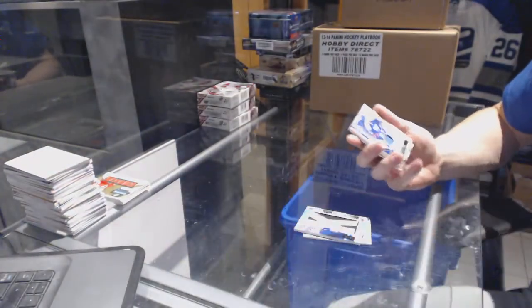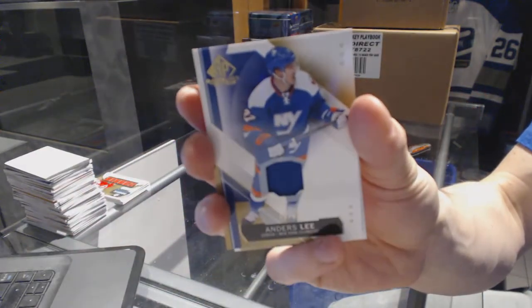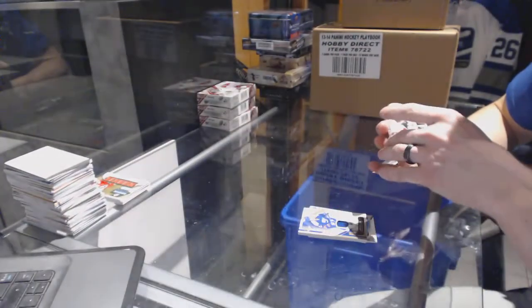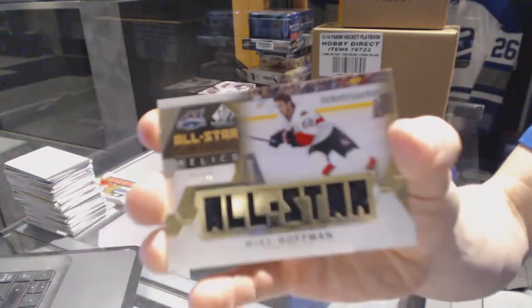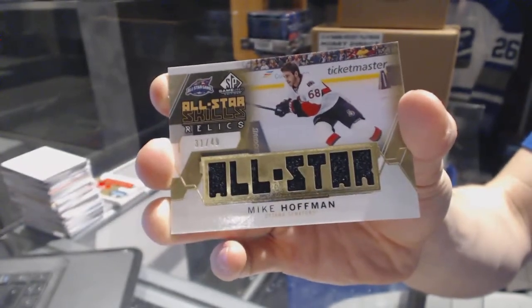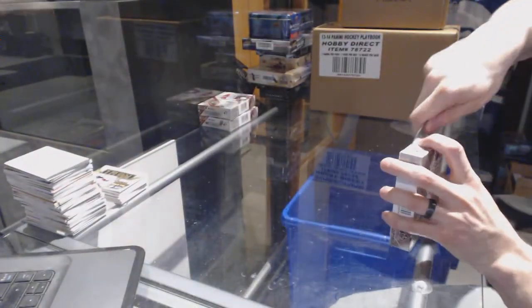We've got a one color base patch, number 39 of 99 for the New York Islanders, Anders Lee. And an All-Star Skills Relics gold numbered to 49 for the Ottawa Senators, Mike Hoffman. Mike Hoffman, out of 49 for the Sens. Box 3.